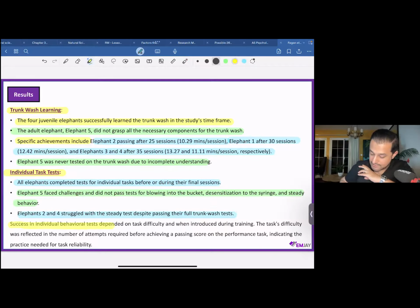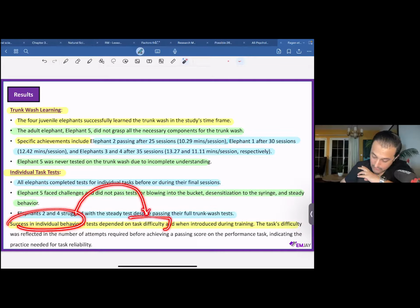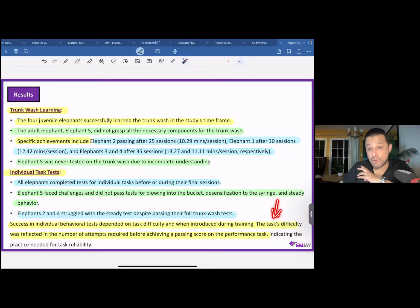Success in individual behavioral tests depended on task difficulty and when they were introduced during training. So the success of an individual behavior depended on how difficult the task was, and when it was introduced during the training. The task's difficulty was reflected in the number of attempts required before achieving a passing score in performance tasks. So the more time elephants took to pass the test, the more difficult that particular task would be considered, indicating the practice needed for tasks reliability.